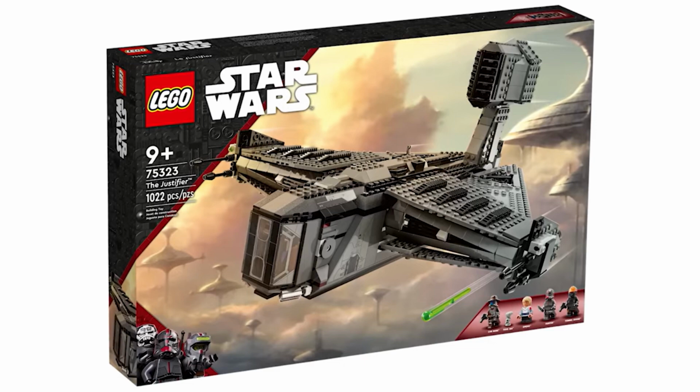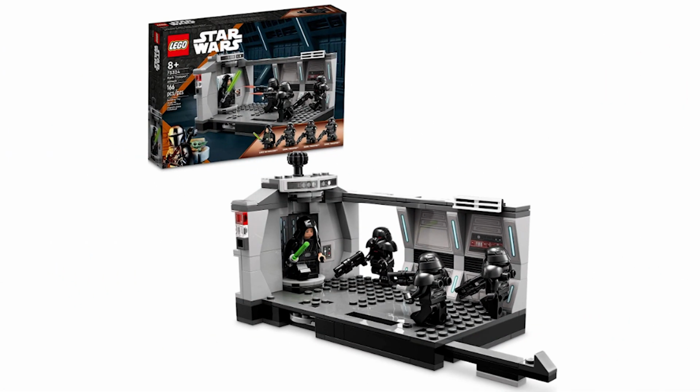Next up we have the 75324 Dark Trooper Attack for $30, which I think is retiring way too soon. It's a really good set which only just released last year, so seeing it retire now is quite disappointing.